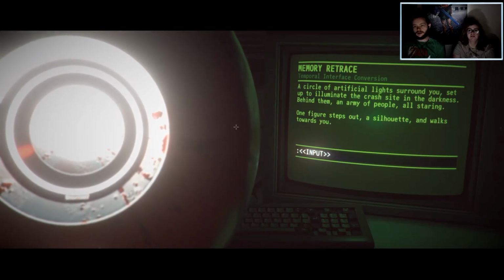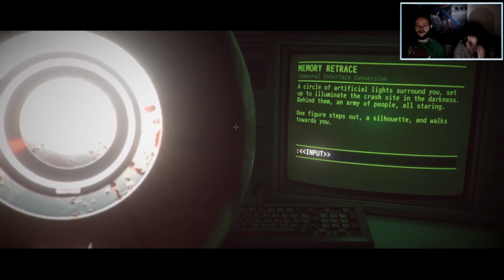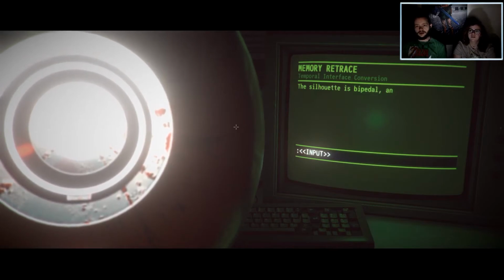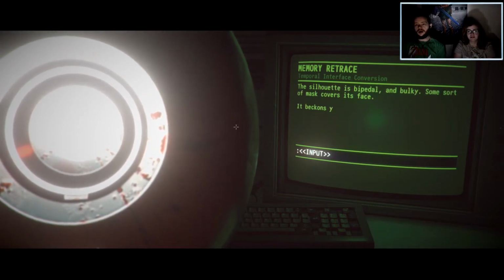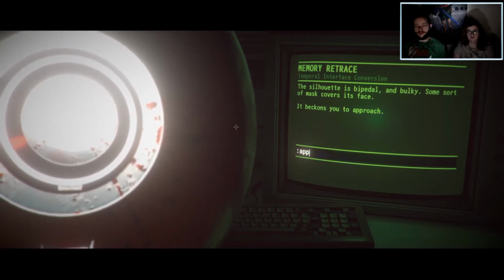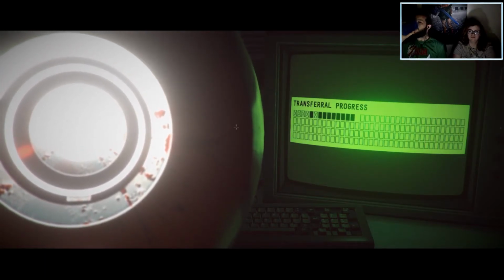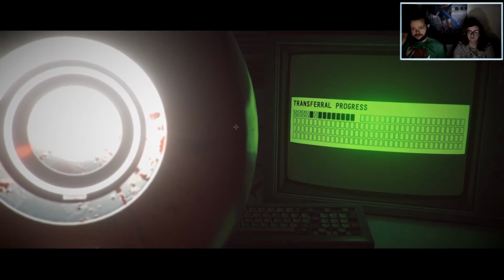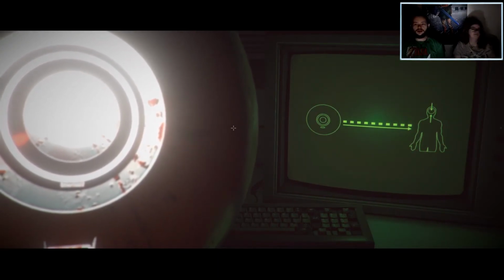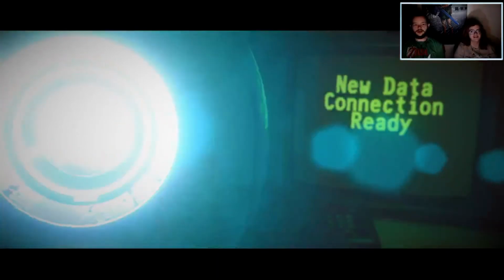One figure steps out as I walk toward him. Look at figure. Silhouette is bipedal, bulky, some mass covers the face. It beckons you. Approach figure. Your heart rate is elevated, but you're doing well. For what it's worth, very few of our test subjects ever make it this far. You should be proud of yourself. Proud? Soup's proud. Sick.